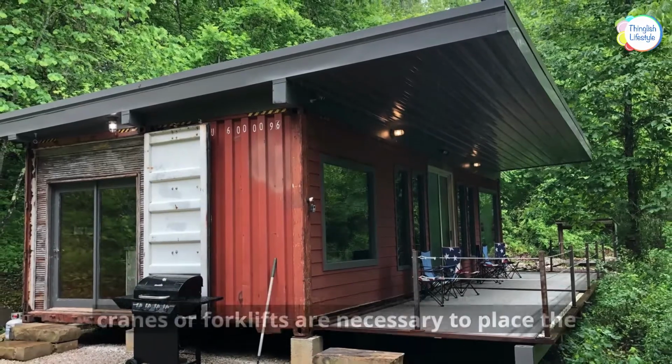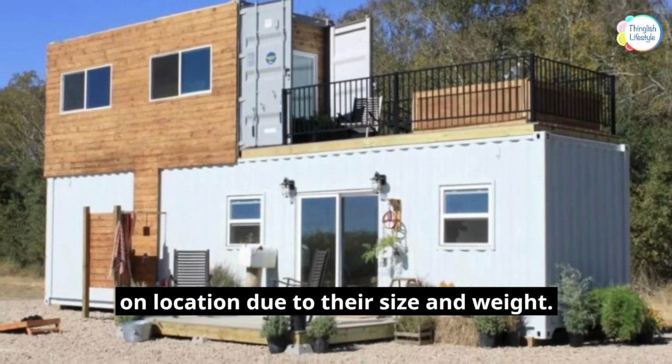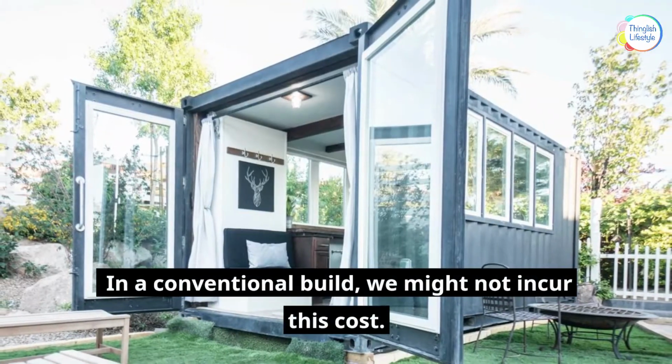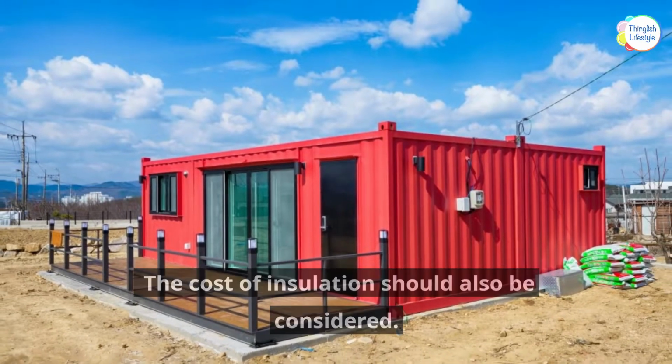In general, cranes or forklifts are necessary to place the modules on location due to their size and weight. In a conventional build, we might not incur this cost. The cost of insulation should also be considered.